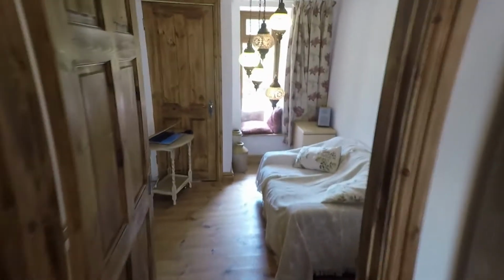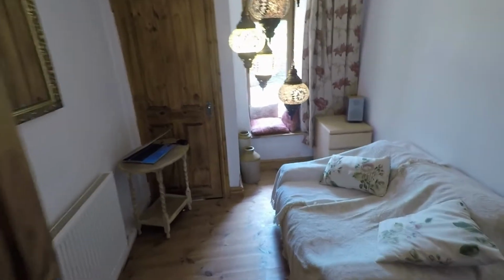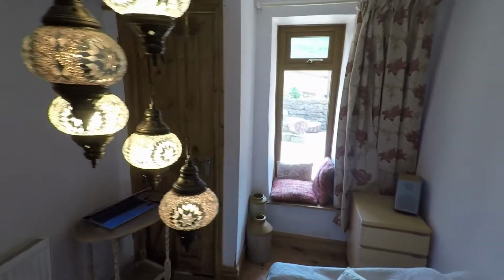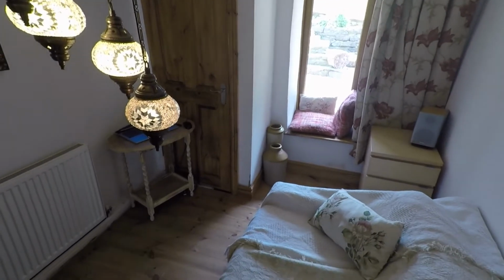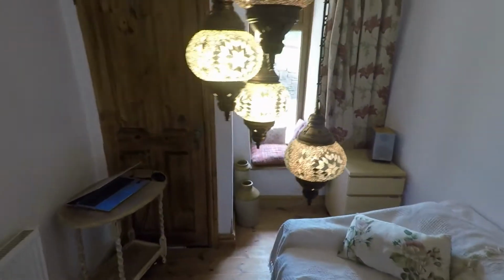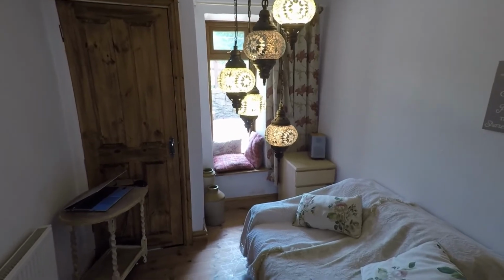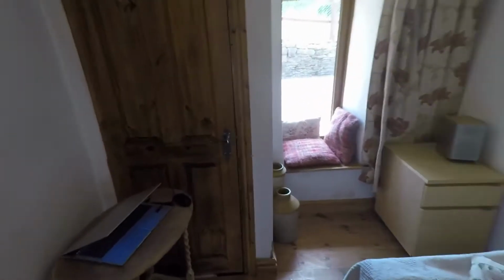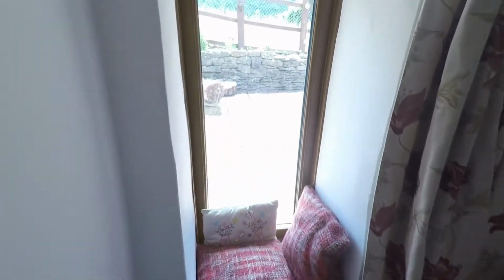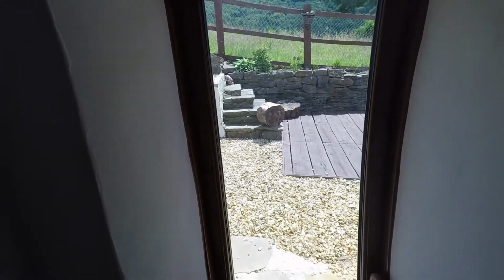So leading from here then, come down to a lovely den area. So as you can see, it's got that rustic feel throughout the whole property. And you've got the added benefit of some built-in storage there. So this looks out at the rear as well, which I'll show you in just a moment.